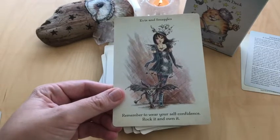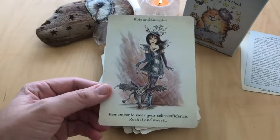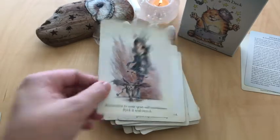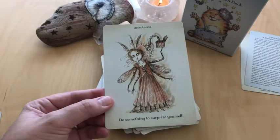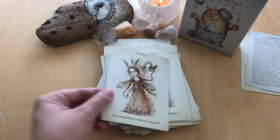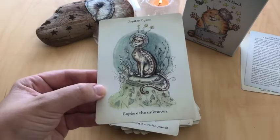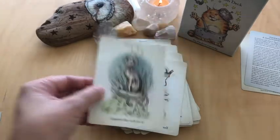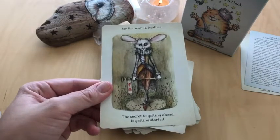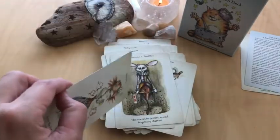Evie and Snuggles. It's so funny, my sister's dogs are Winston and Evie, and they both made an appearance in here. Remember to wear your self-confidence, rock it and own it. Insectina: do something to surprise yourself. Jupiter Cycrox: explore the unknown. Sir Sherman R. Snuffles: the secret to getting ahead is getting started. Oh gosh, yes, it's true. And then the secret to getting ahead is finishing.